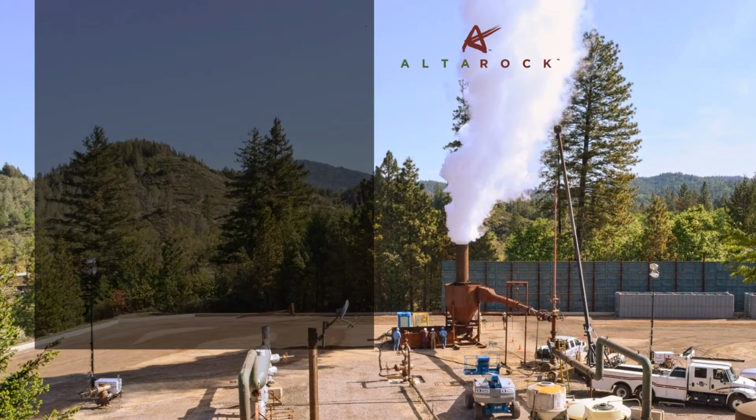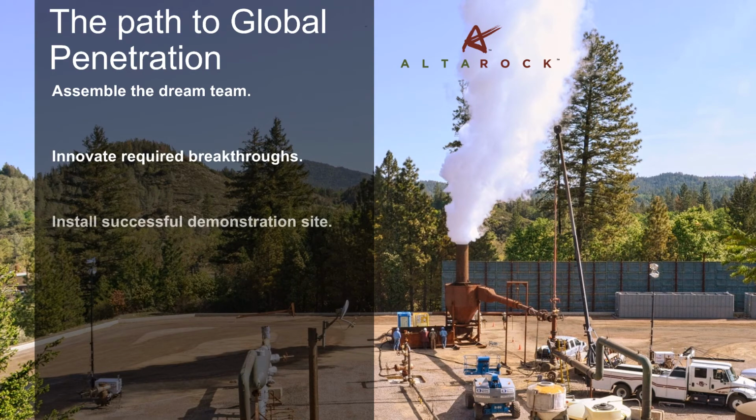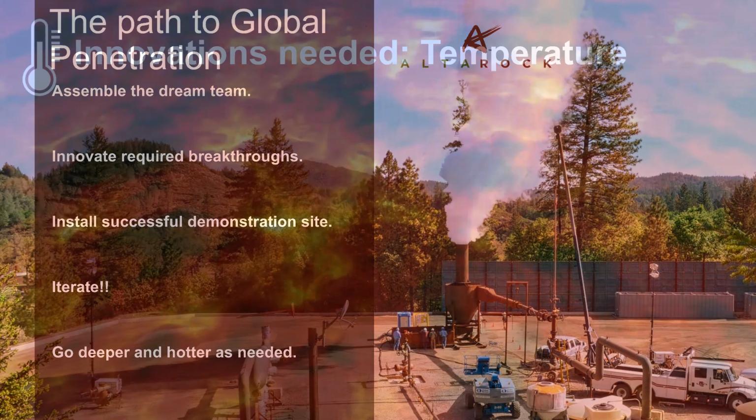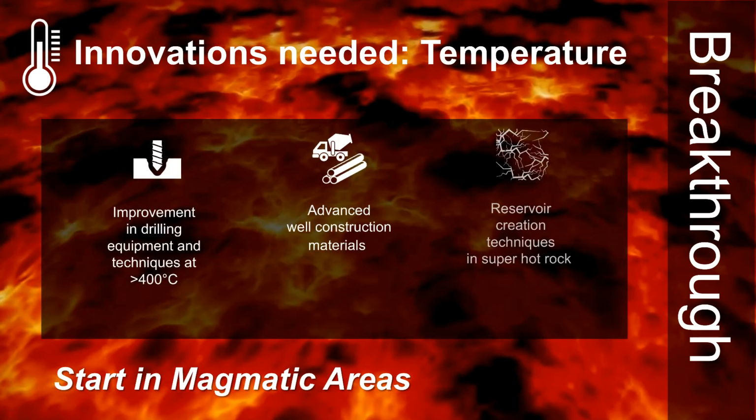How do we get global penetration of this idea? We need to assemble the dream team for geothermal, start innovating the required breakthroughs because there are some, and start demonstrating this at sites, iterate, and then go deeper and hotter as needed. So we can start in magmatic areas. We have a site in Newberry volcano in Oregon. The first thing we need to do is figure out how to drill to 400 degrees C and create wells that'll withstand those heats, and then how we create the reservoir in these super hot rocks, because it's going to be different at the higher temperatures.